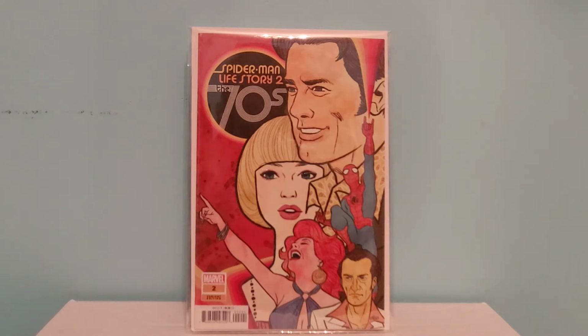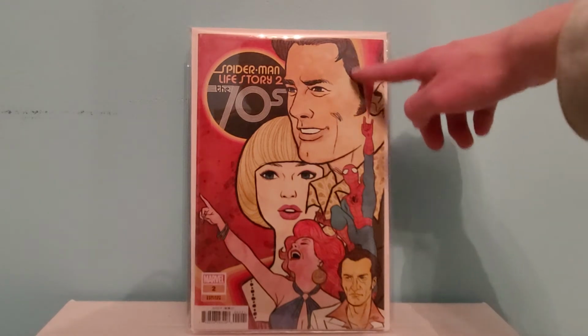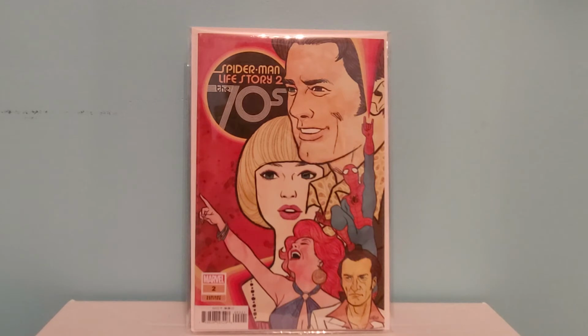But the 70s variant, it looks dope. I love it. Definitely getting that 70s vibe from it. I forget who did the cover for this, but it's a great cover. Love it. If you find this book, get it. Great book. I mean, look at that little webbing he's doing right there with all those colors. Those are great. Love this book. Definitely glad to have that.